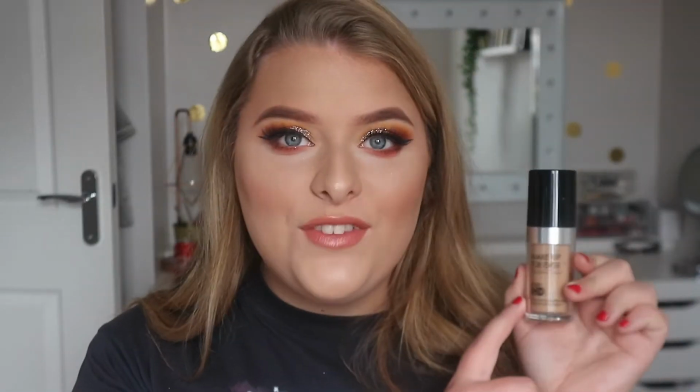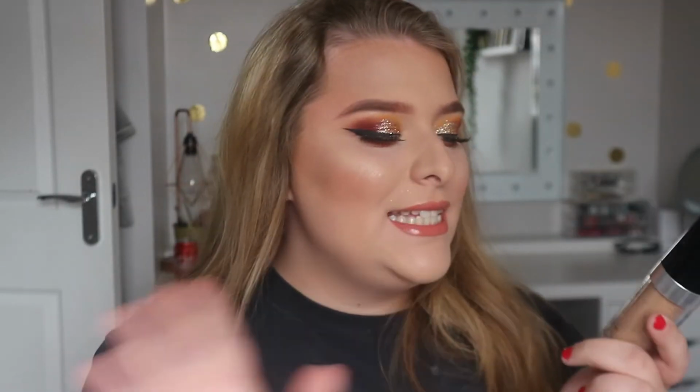So this foundation I've had for the longest time, and although I know you're supposed to throw away products because of their sell by dates, I still have it. I recently ran out of it. This is my second bottle of this one. Right, so this is the Makeup Forever Ultra HD Liquid Foundation. I know there's an HD stick, which I'm dying to try, but I've never tried it.